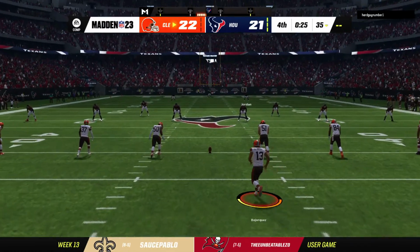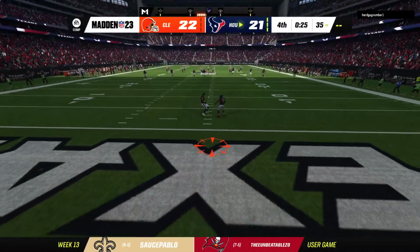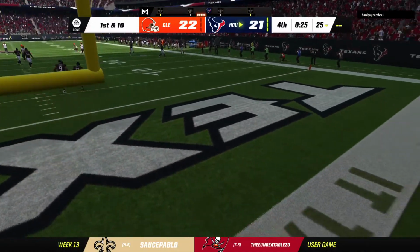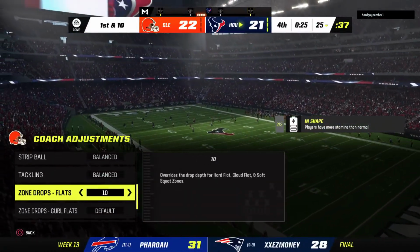The Browns kicking team out there now as they'll send this one away. And that one will bounce out of the back of the end zone, so we will start here at the 25.